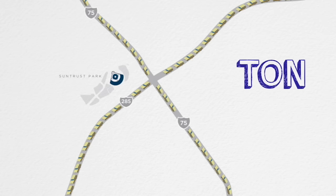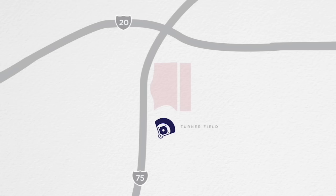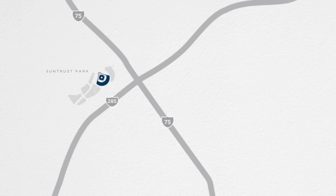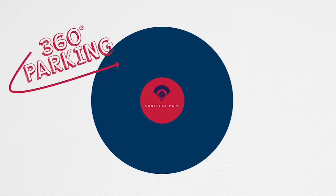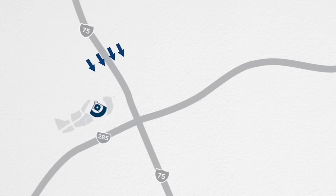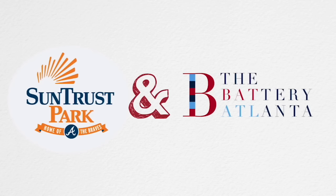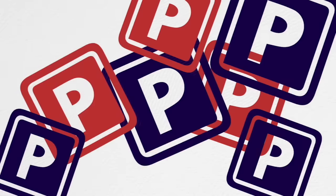We picked a site with a ton of access. That means less congestion. Turner Field only has two main access points, with 90% of the parking right in front of the stadium. At SunTrust Park, there are 14 main access points, and the parking is spread 360 degrees around the ballpark. Which means if you're coming from the north, you'll exit and park on the north side of the ballpark. As of today, there are more than 12,000 total parking spaces at SunTrust Park and the Battery, and more than 9,000 of those are dedicated for game day use. And we're continuing to add more as we near opening day.